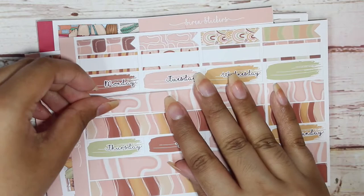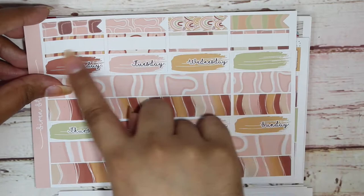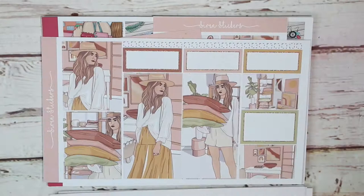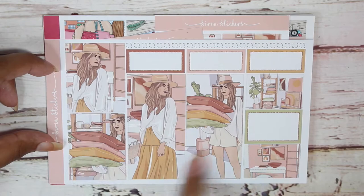And then you also do get the little extensions if you wanted to put this in your sidebar. You get the date covers, an extra paint swatch, some more fancy labels that are patterned, and then some patterned flags. And I like that these flags are the width of the 1.5, so you can use them either horizontally or vertically in your planner. So there's that. And again, because this was the ultimate kit, it did come with little check boxes, some squared off glitter border third boxes, and then a bunch of different girl boxes.